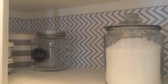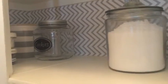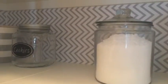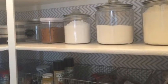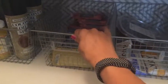This is actually a contact paper. The chevron paper is contact paper that I got from Walmart, and we just measured and cut and hung it all up. And then one of my tips for pantries is to just get rid of as much excess packaging as you can. For example, instead of having the boxes of like fig bars, take them all out and find like a cute container that you can put them in.